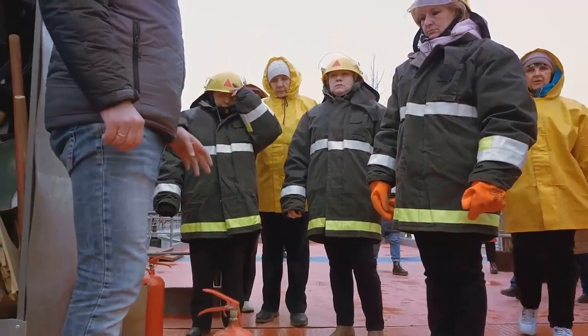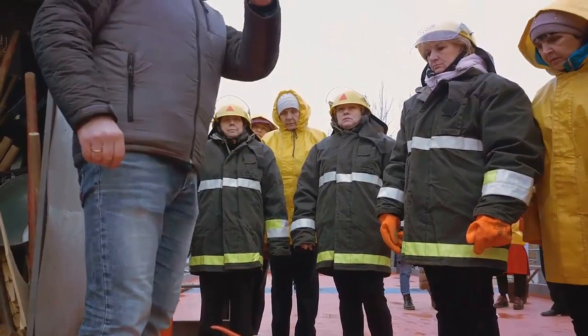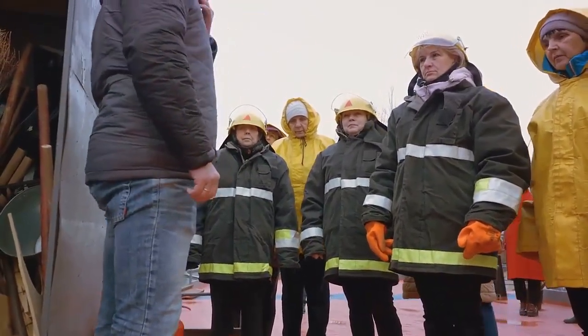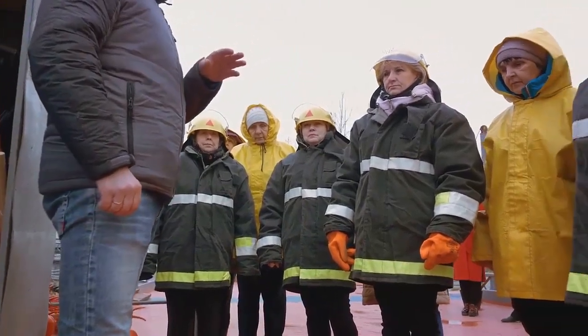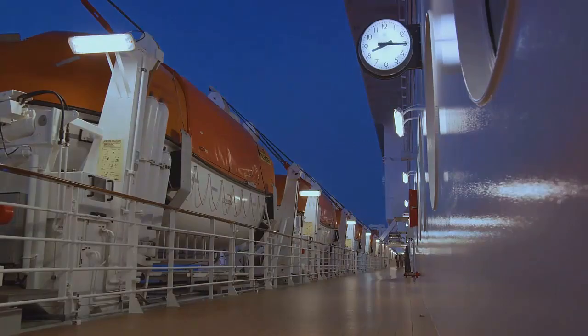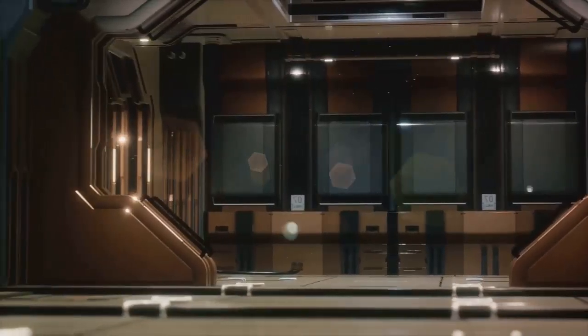Next up, we have safety equipment. This includes lifeboats, fire extinguishers, and, for those particularly clumsy crew members, plenty of band-aids. All these items ensure that the ship and its inhabitants are prepared for any unexpected shenanigans the sea might throw their way. Now on to furnishings.